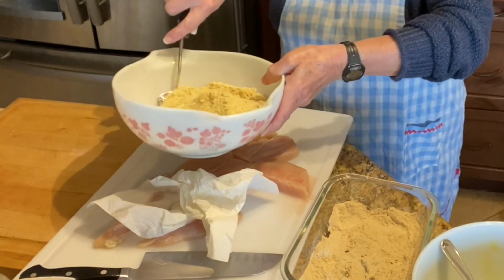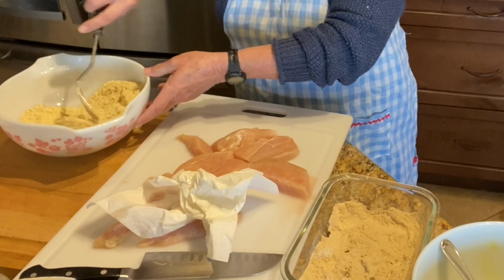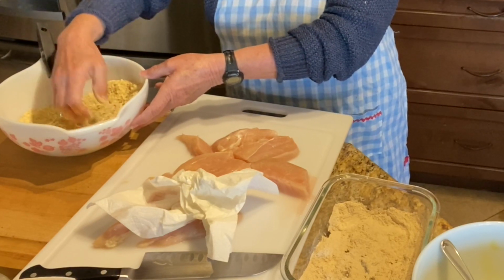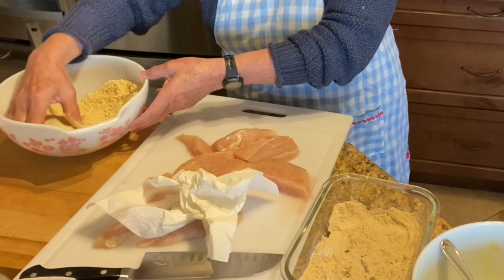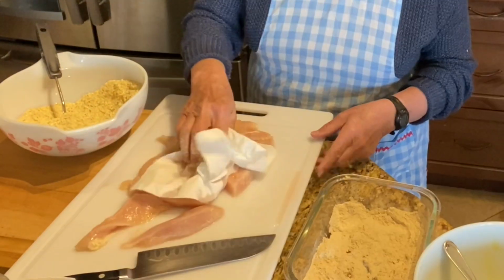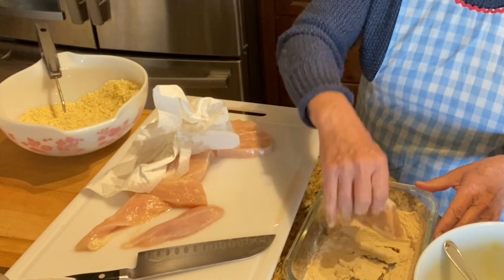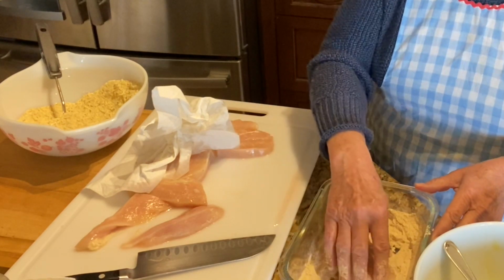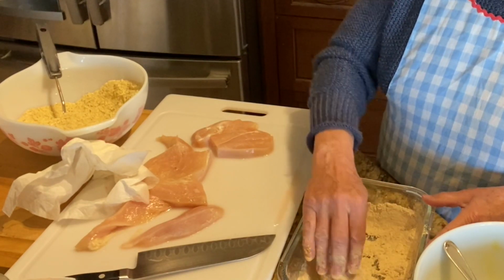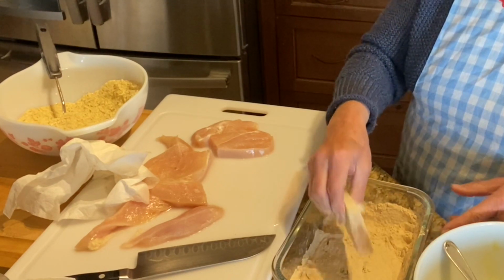And hopefully you can see this. I'm just going to make sure it's really well coated. And really press it down into that. I want that coating to stick. Again, can you believe this is one chicken breast? This thing was huge. And I didn't know how I was going to use it. And then I saw this recipe and I thought, perfect. I'm going to use it for a whole recipe.